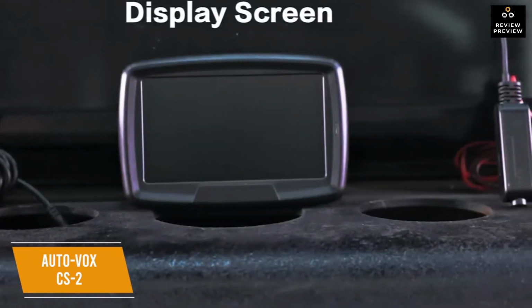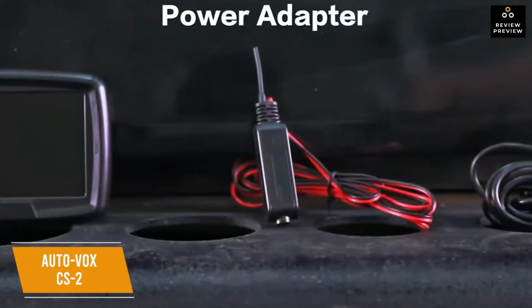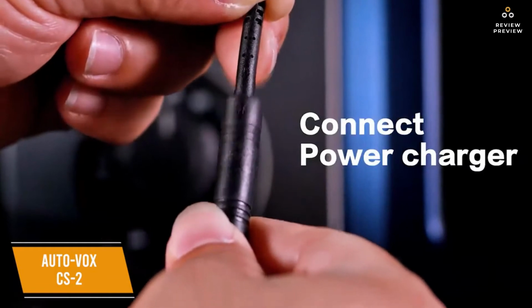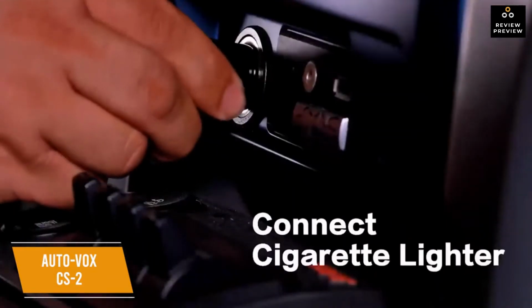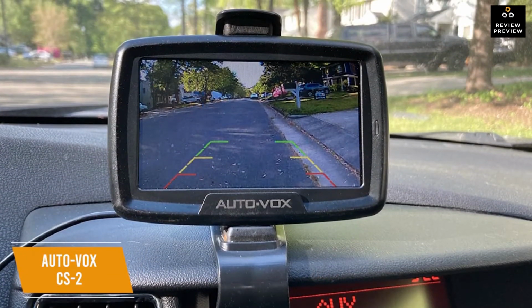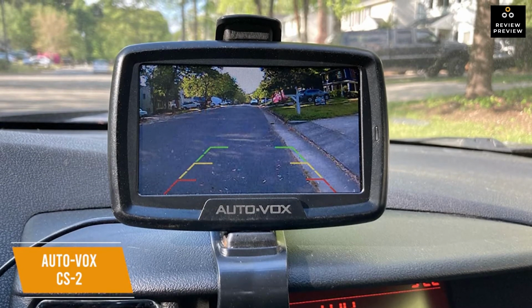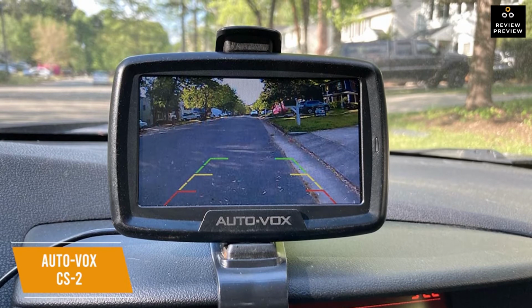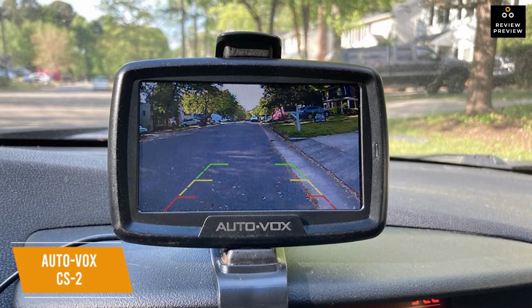You also get a 4.3-inch LCD display monitor that has a suction cup attachment so it can be mounted to your dashboard or windshield, and it plugs into a 12-volt outlet for power. It utilizes built-in digital wireless transmission to provide a dependable and distortion-free connection without interference from other signals such as Bluetooth, although it's only adequate for vehicles less than 32 feet long.